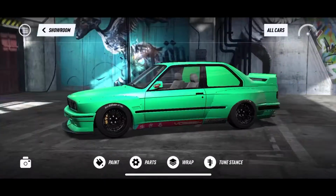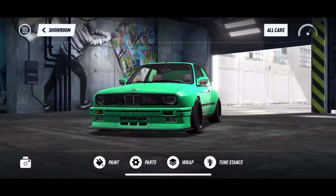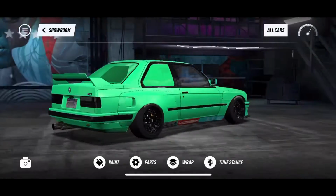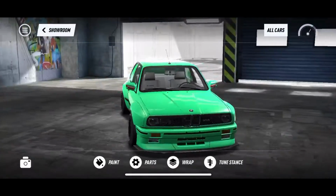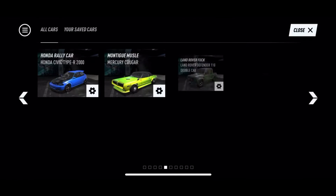This is not actually that thick, so don't listen to the title of that. Basically, I just took it, E30, wide body, and new spoiler, and new paint job, and that was about it. Nothing else, and some new rims. And then we have next garage.